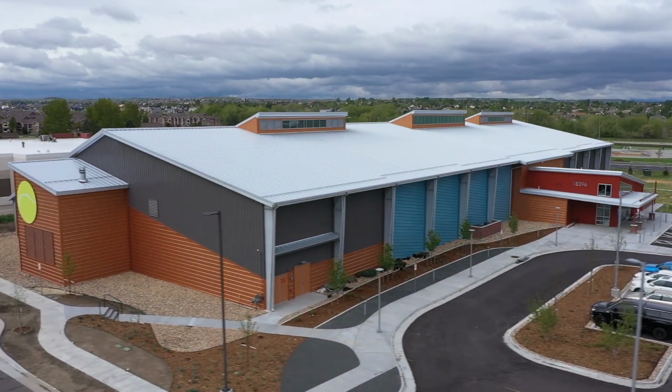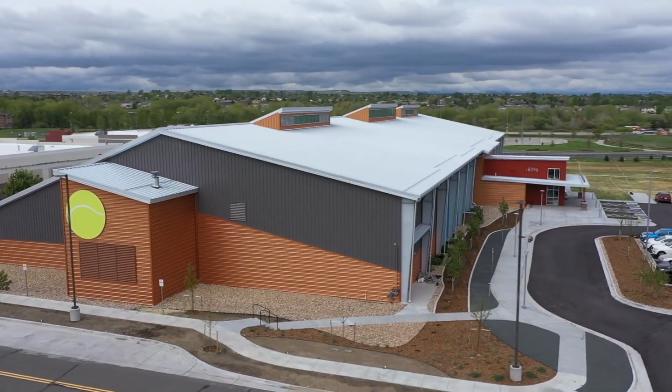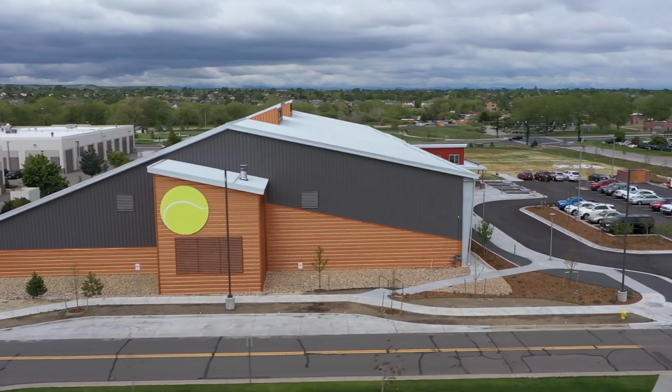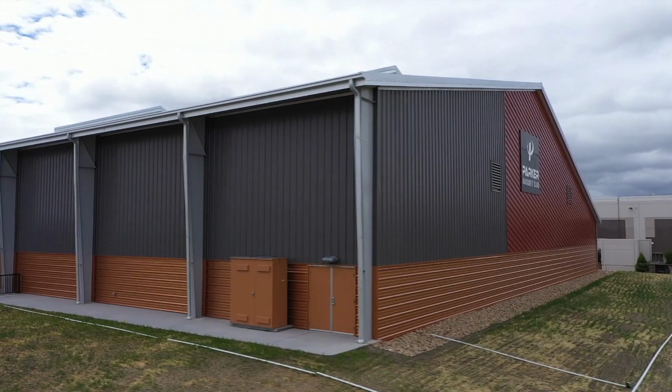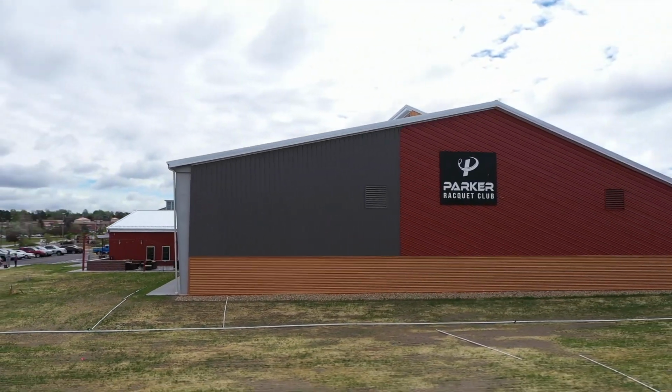The building has 6 colors on it. The sheeting was installed horizontal, vertical, diagonal. This building is 332 foot long, so it would have been massive to look at all vertical sheeting. That's what breaks it up, makes it look very nice.